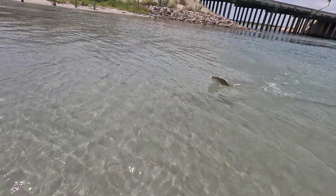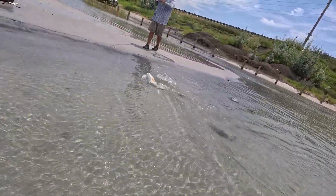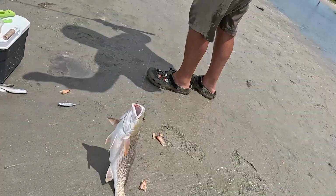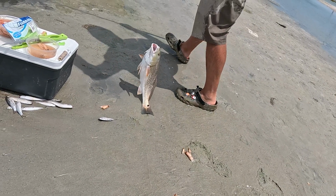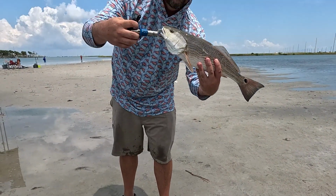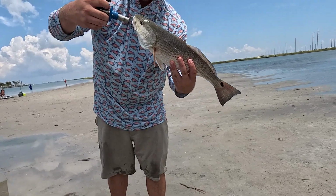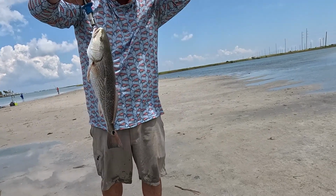Fish, little girl. Can this go underwater? Got us a little red, Abby Joe. You caught one last weekend. Don't be mad. You caught one last weekend. It's my turn. Where's your measuring tape?